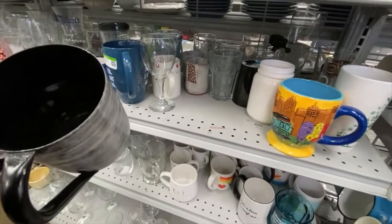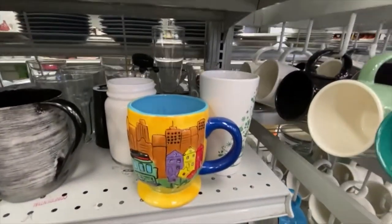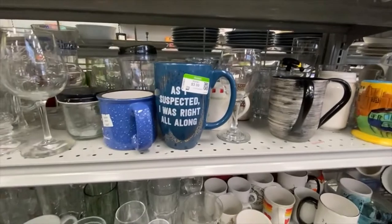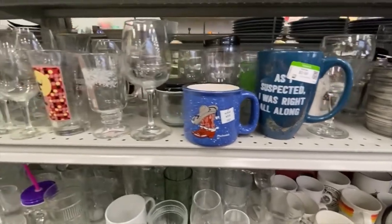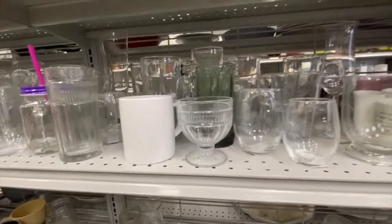Anyway, I set it back down because I wanted to look it up on eBay to see what the going price was. And it was just the best thing on the shelf. Then I looked next to it, and this mug said, as I suspected, I was right all along. And then this little Christmas mug. So I just kept going, and guess what? I forgot to pick up the black mug.